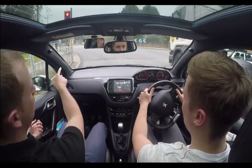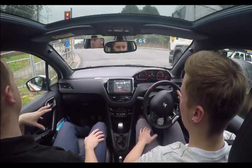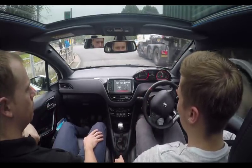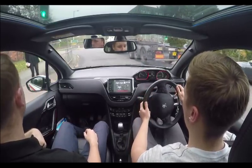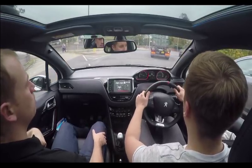So they've only just started going. Should we put the handbrake on? Yeah. But remember, it's downhill anyway, so you're not going to find a massive bite here. Handbrake off. Don't need to find that bite, it's downhill anyway, really. Just let it roll. Yeah. Do what's called a rolling start.